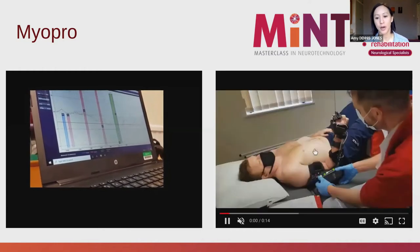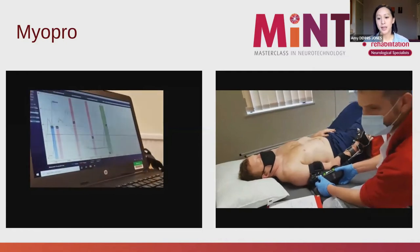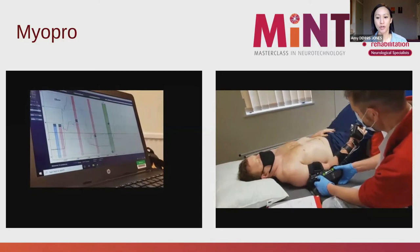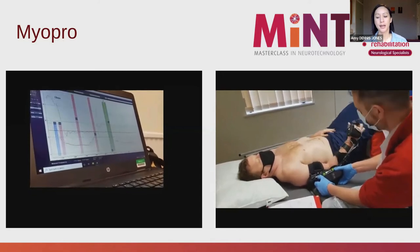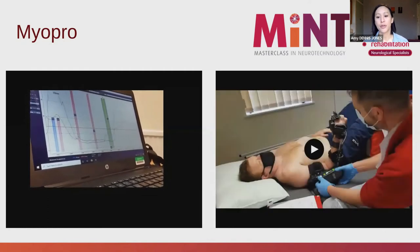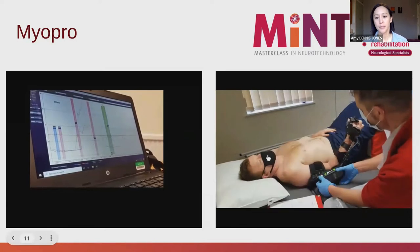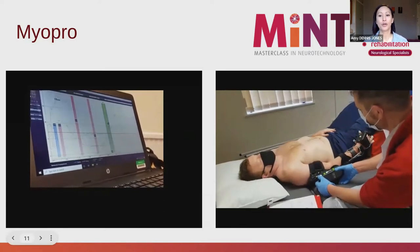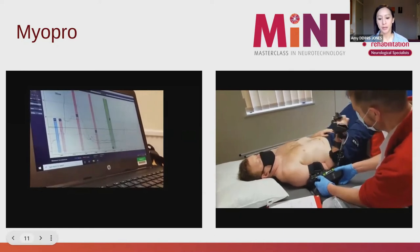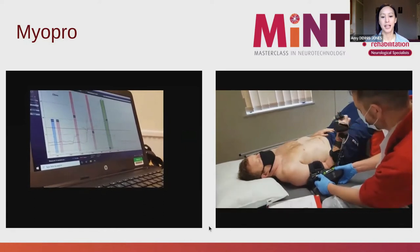And here is the device in action. There are varying modes with this device. You can set it to automatically flex the upper limb so they can work on increasing their extensor activation, and then you can reverse that, and then you can put that in combination to try and get them to work on being able to switch that reciprocal EMG activation. Okay, hopefully I can move on to the next slide.